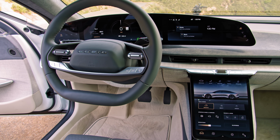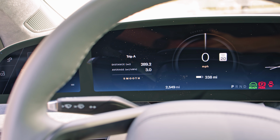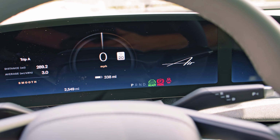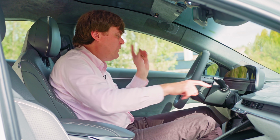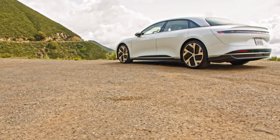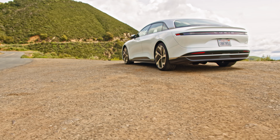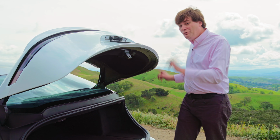The rest of the controls are stored in this 34-inch 5K display. Well, it's actually 3 displays, plus this additional display down here. So you have 1, 2, 3 touchscreens and 1 dash cluster. You have to remember this is a new car company with their very first new car. In fact, this isn't even a production car, this is a pre-production car.